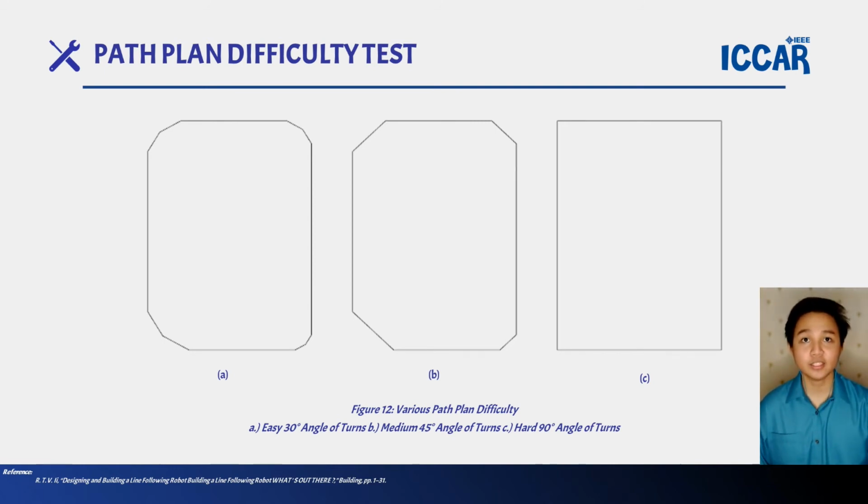The first path consists of 30 degrees of turns. For the second, it consists of 45 degrees of turns. And the third path consists of 90 degrees of turns. The difficulty levels were categorized as easy, medium, and hard.